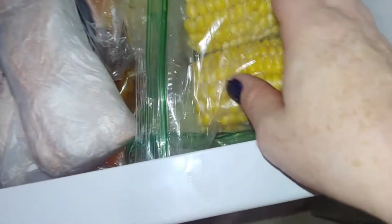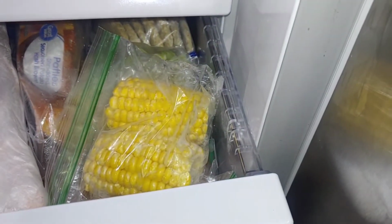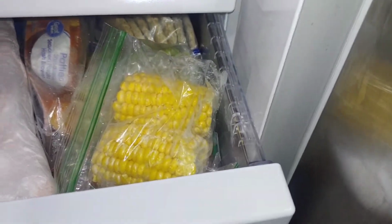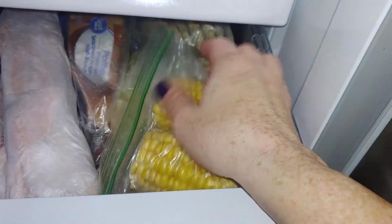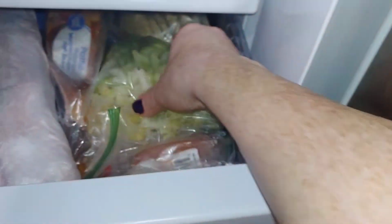And then down here, I just stuck my two corns because I know I want to get some more corn. My kids liked having the elotes. Sorry, I had to sneeze. And so I'm going to get some more corn for elotes for dinner one night. This is that celery that I chopped up.